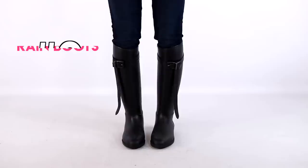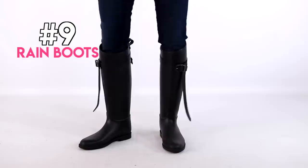The next pair of shoes that I think is important to have or consider adding to your shoe wardrobe is a pair of rain boots. This is especially true if you live in a climate where it rains a lot and then it rains all day. They're great if you walk to work and it's rainy. They're also just great when you're out and about running errands and it's wet and damp and rainy and yuck and there are puddles. It's just a very chic way to keep your feet and your body protected from the rain.